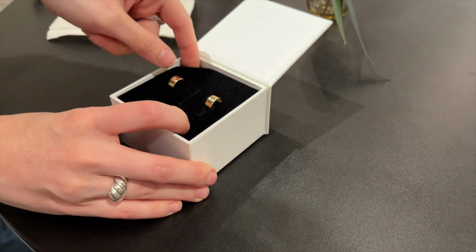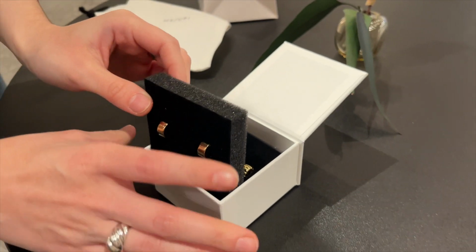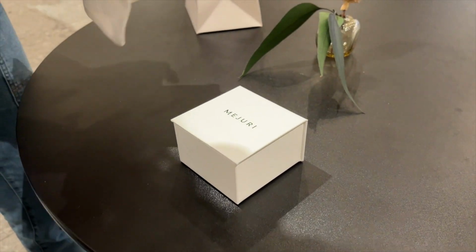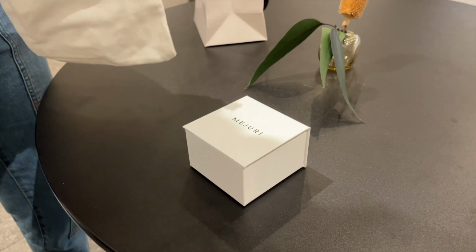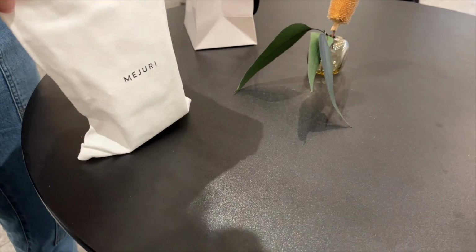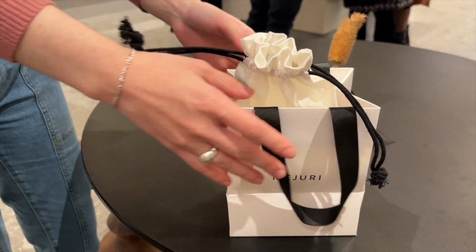The daily mini hoops on top and then Charlotte Huggies below that. Perfect. And then below that tier is going to be a polishing cloth and dust bag. Okay. So you can take care of it when you have that bag. And then take this bag and inside another fun bag. Bags on bags. I love it. Perfect. Thank you so much.